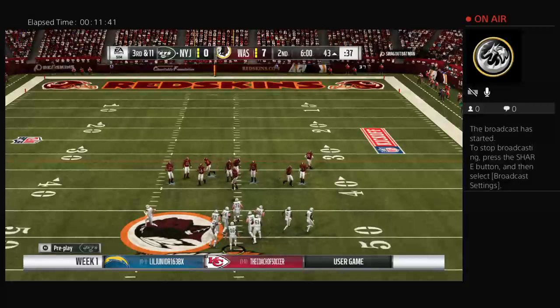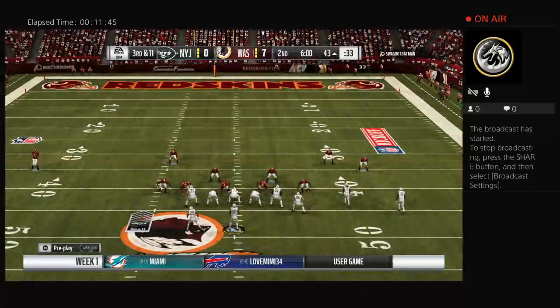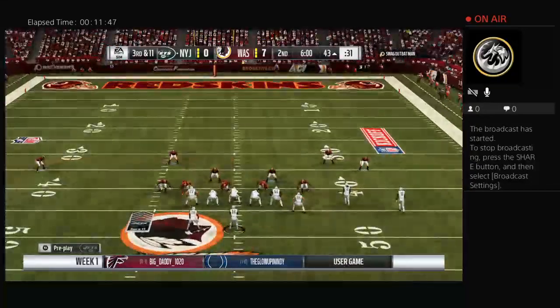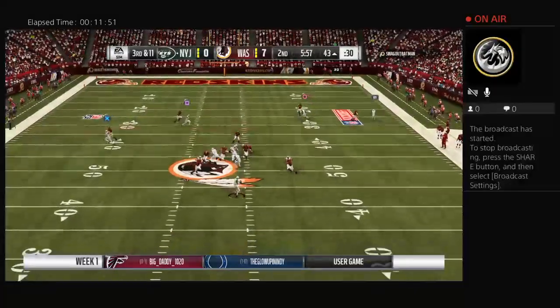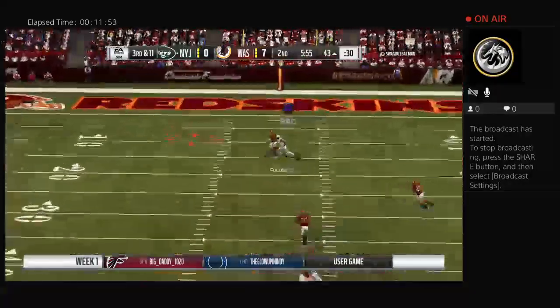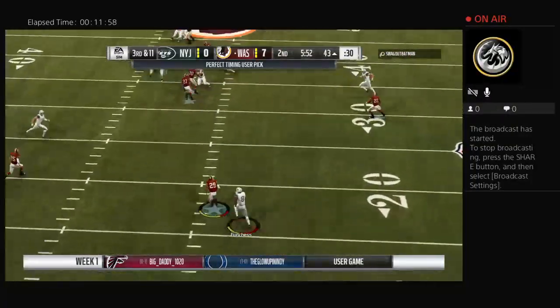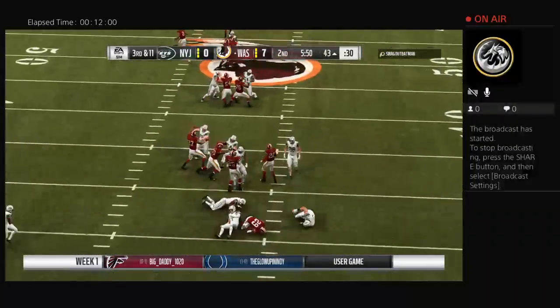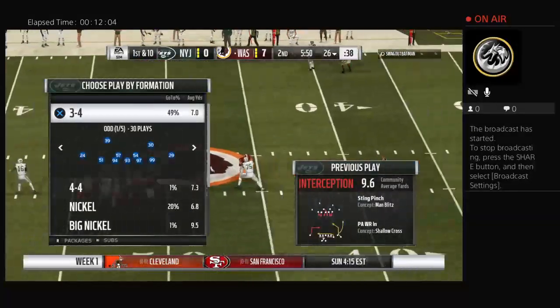All right. Come on now. Orange, orange, orange. Go. Here's Goff. He's going to let this one go deep. Looking for Funchess, but it's intercepted. Picked up by Minkah Fitzpatrick, and he brings it back to right around the 26-yard line.